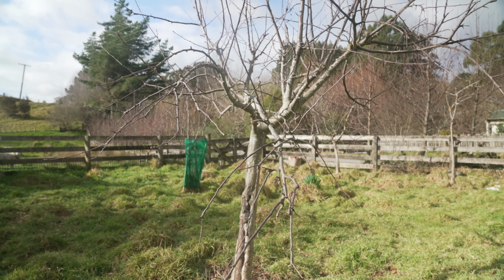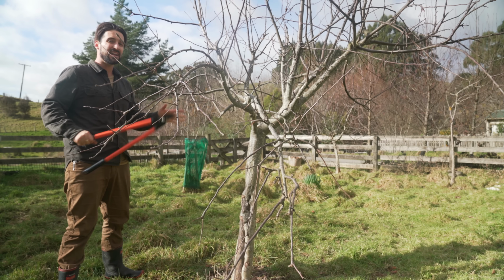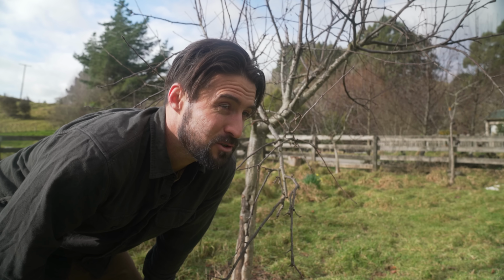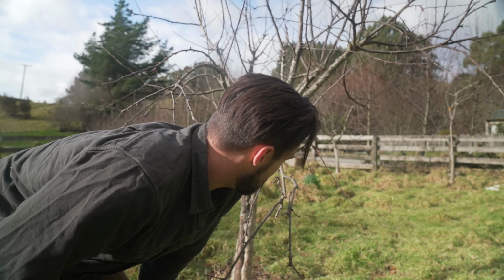This is the apple tree. And this tree produced a ton of apples. But unfortunately, they had codling moth and the black dot. So we have some work to do here.